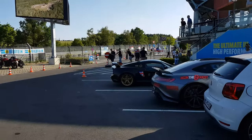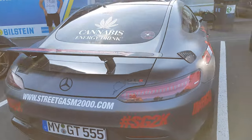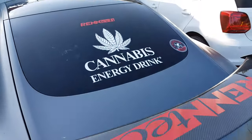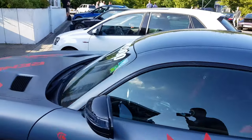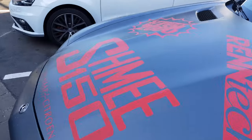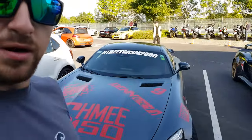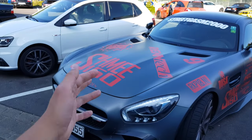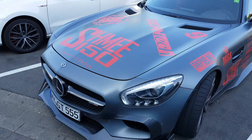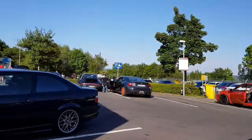One more thing I want to show you. Look at Lucas's Rentec AMG GTS full of stickers. Cannabis. Energy drink. But actually, my dear friend, guess who? Shmi 150 has kind of asked him to borrow the car for the start of the Street Gasm Rally, which started, I believe, on Saturday. So that's why it is the way it is. I guess he will take off the stickers soon.